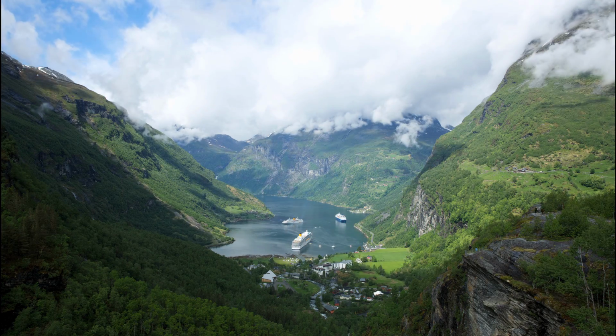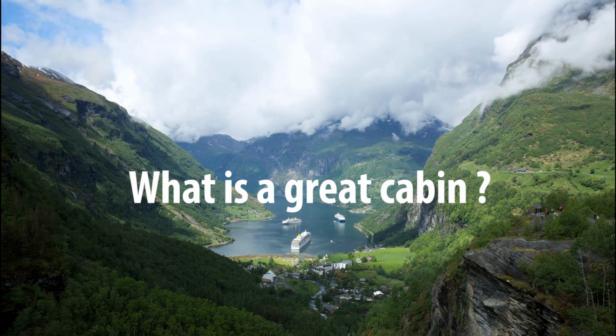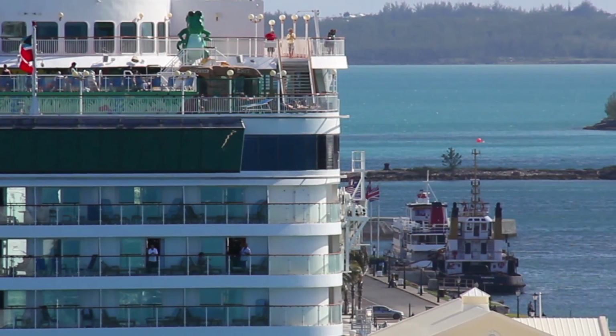Let's take a look at when taking an upgrade could actually ruin your cruise. The first of these is to bear in mind that your idea of a great cabin and the cruise line's idea of a great cabin can be totally different things. So you may end up getting the cabins that nobody else wants. You might get the strange shape or the one that's in a slightly odd location.